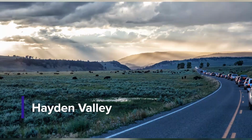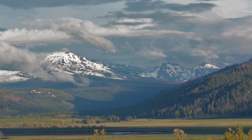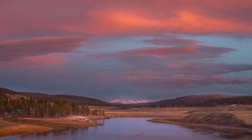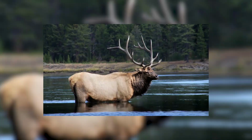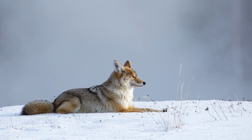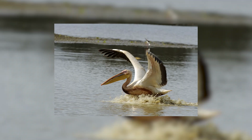Number 9, Hayden Valley. Hayden Valley is popularly recognized as the perfect location to sight massive herds of bison. Visitors even have a chance to see grizzly bears hunting for newborn bison and elk. It is highly advised to check this area during spring and early summer to have a high chance of spotting them. Explorers may also see coyotes, bald eagles, sandhill cranes, pelicans, and many more bird species.